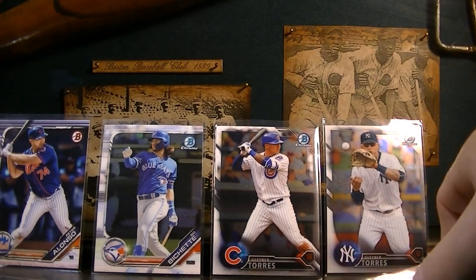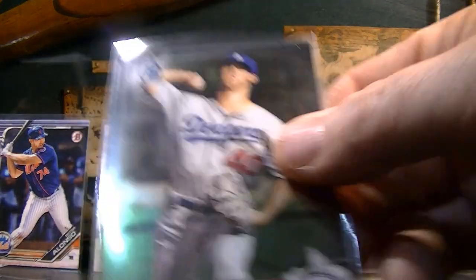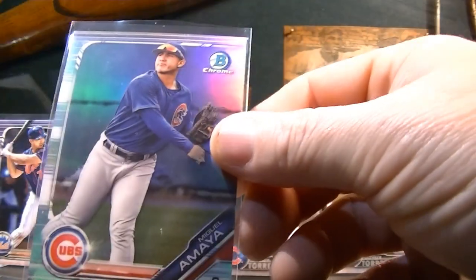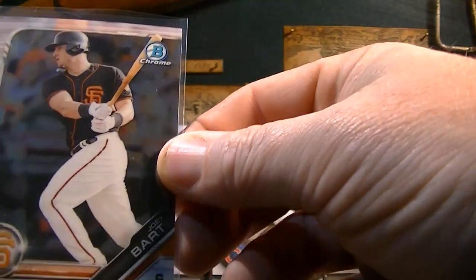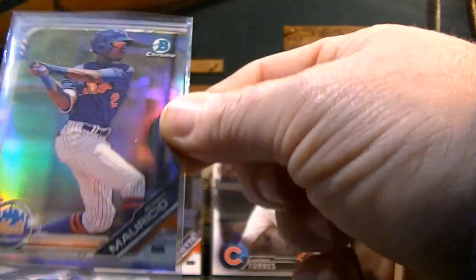And then, last bit of cards, guys. Thanks for hanging in there with me. Walker Buehler. Cabrian Hayes. Carter Kaboom. That's a Cubs prospect again. Miguel Amaya. Josh Lowe. There's a paper one. Most of these cards are chrome, too. Joey Bart. Drew Waters paper. Ronnie Marcillo, Mets prospect.